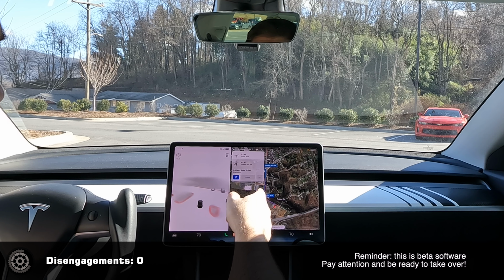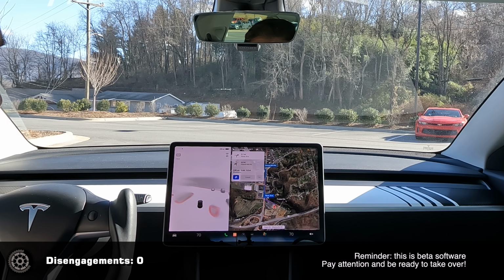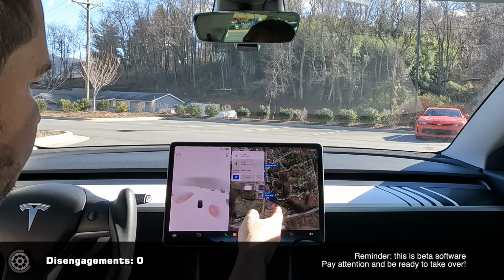All right, we're doing a really simple trip. It's going to be a left turn out of the parking lot, right turn here, and a left at the light up ahead. Three turns. Should be fine. What normally happens though is when I pull out of the parking lot, it turns right instead of left. Even though the nav shows left, the car decides to go right and then takes me up in these back roads. So I'm going to see what happens.